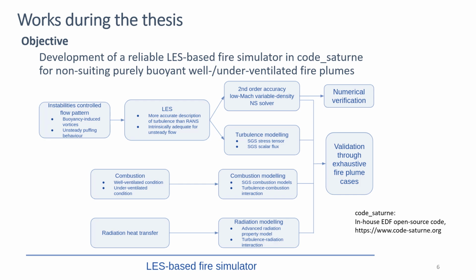Taking the industrial and scientific context into consideration, the objective of my PhD work consists in the development of a reliable LES-based fire simulator in a closed domain for non-sooting purely buoyant well-ventilated or underventilated fire plumes, to handle turbulent flows controlled by unsteady buoyant forces. An accurate description of the turbulence and unsteady behavior is necessary. To this end, LES and an adequate second-order accurate Navier-Stokes equation solver are needed. The combustion and radiative heat transfer modeling in the LES framework both need state-of-the-art models that describe properly the SGS-level behavior. The solver is ultimately validated through academic fire plume cases.